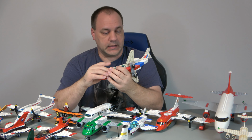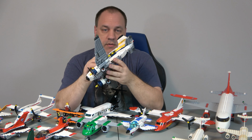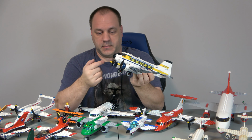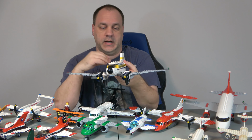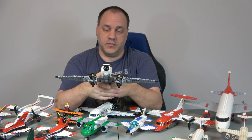Now, this next one is not actually a city theme. This is Indiana Jones. This set was called Peril in Peru, and it is set 7628. It came out in 2008. And this one here came with 6 minifigures, and it was a total of 601 pieces. I really like this set. It's got the propeller engines, and this is where Lego started to break away from the 4-studders. This one is 6 studs wide, and I think it fits very nice for this set, being 6 studs wide instead of the traditional 4.